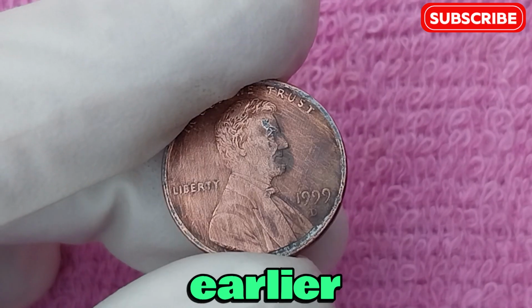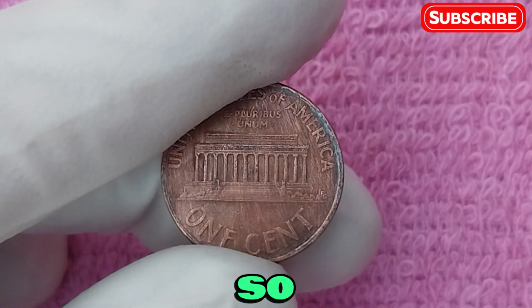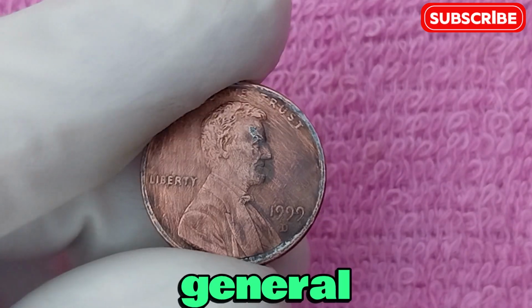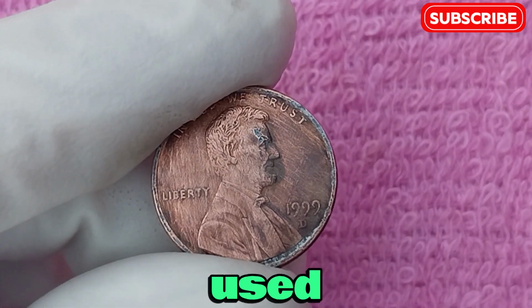As mentioned earlier, over 6.3 billion of these pennies were produced. So how can there be any scarcity? Here's the twist: because they were mass-produced for general circulation, most 1999 Lincoln cents were heavily used and worn.